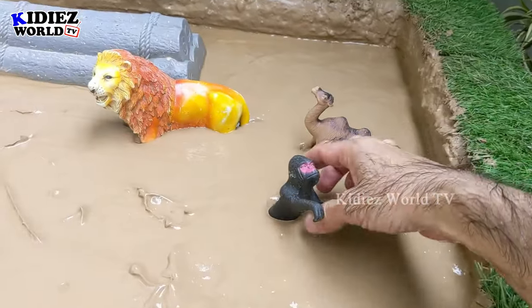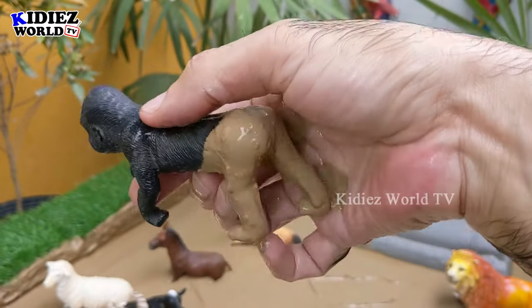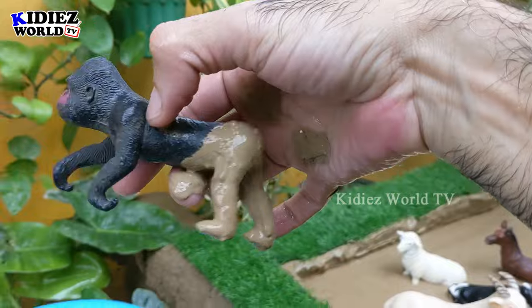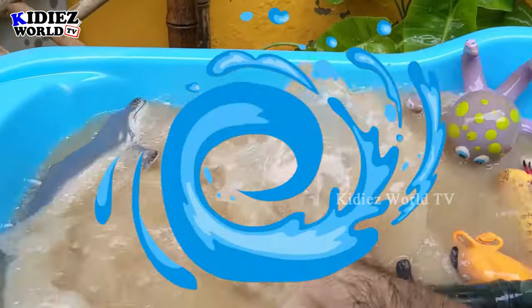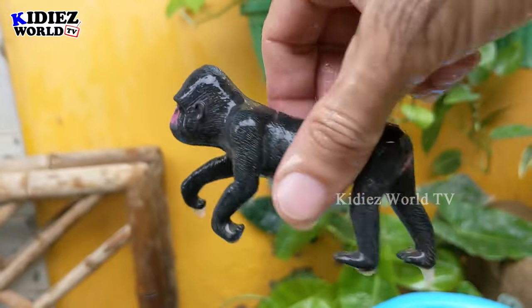And the next one we have is gorilla. Another big wild animal, but this wild animal is omnivore, so he can eat anything he wants. And he is very very muddy now. Gorillas are very muscular and big wild animals. Let's wash him. Here we go, gorilla.